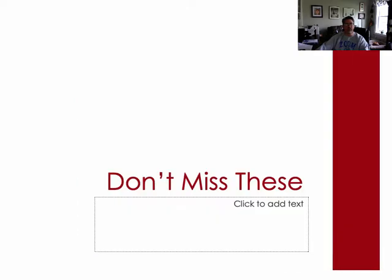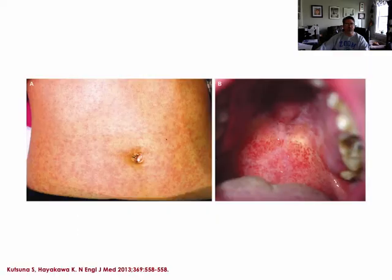Okay. A couple things not to miss. This one, take a good look. Notice this area on the trunk and the area here inside the mouth. This patient also had this blanched area on the face, neck, trunk, and arm. Had some posterior cervical adenopathy, right? Don't forget to check with that one.